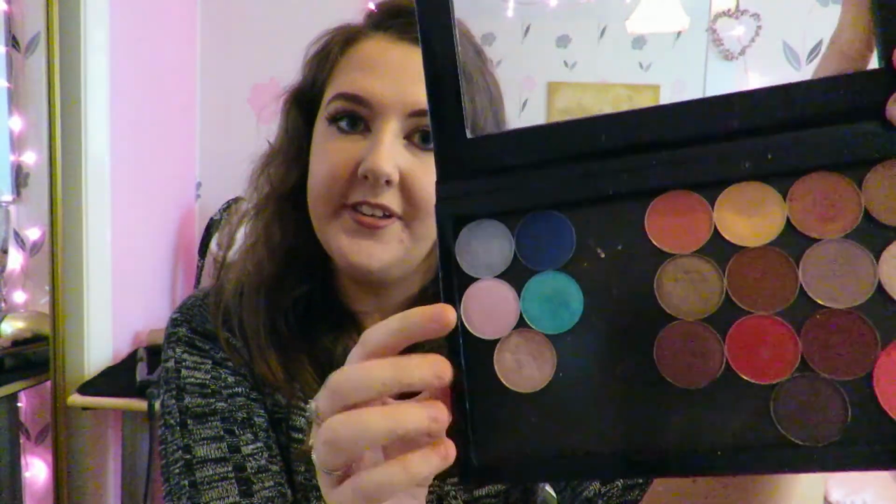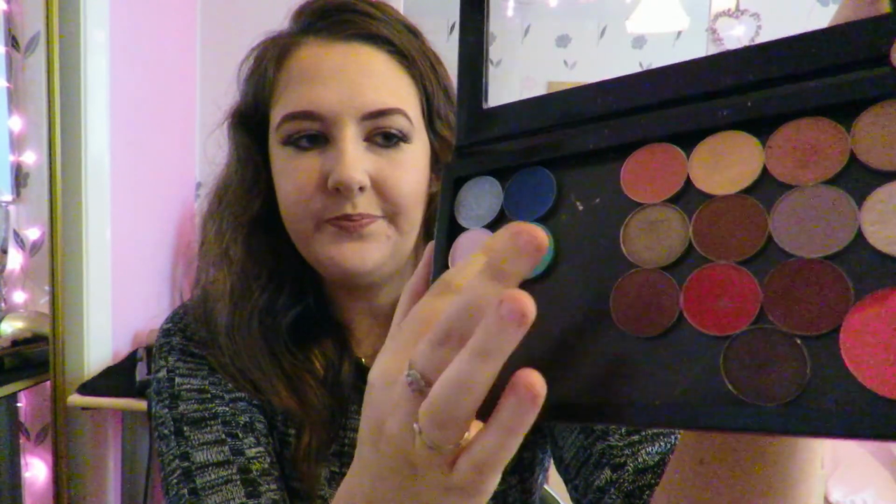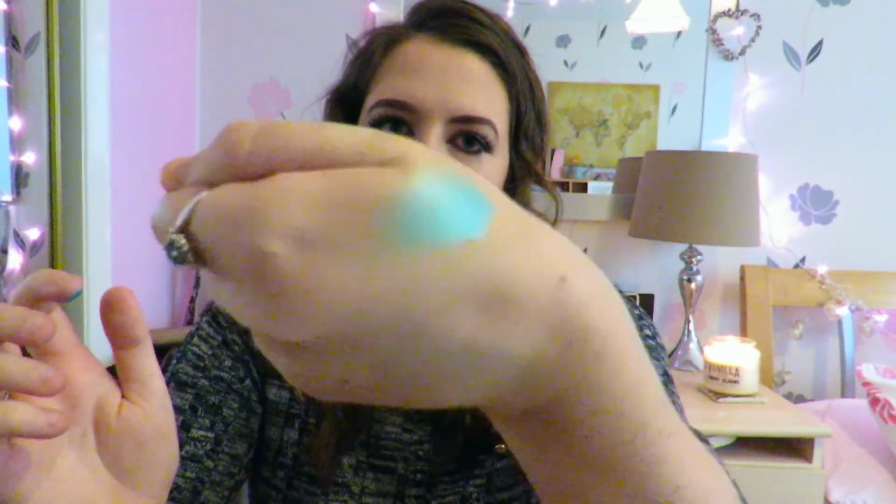My most recent tutorials have been based around these shadows. I haven't put them down. I love playing with them. They are so pigmented that on camera especially you can tell how pigmented they are. They show up amazingly. My favourite has to be this one here, the turquoise, which is called Pegasus. You can see how insane. Just, they are so creamy and blendable and buttery. Oh my gosh, and they've got a shimmer. Look at that. So yes, I have ever so slightly fallen in love with those.